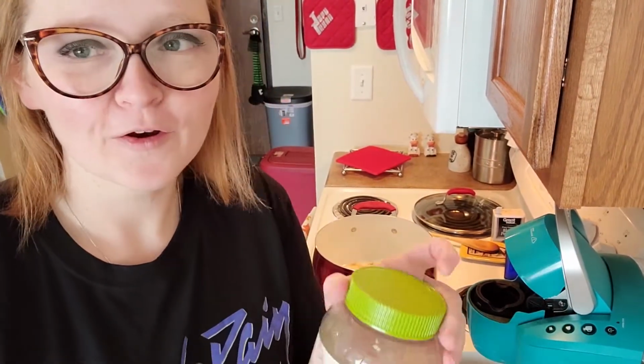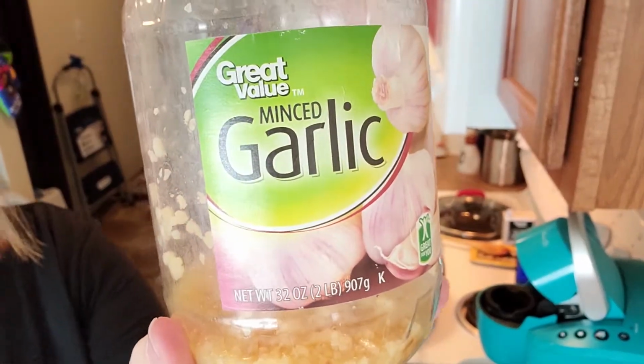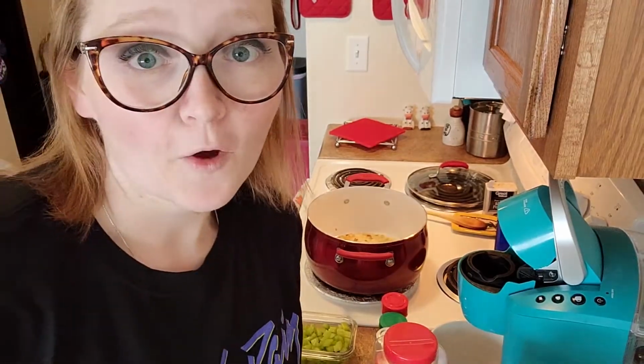Okay, it's been 3 minutes for our onions or shallots, so we are gonna go ahead and do our garlic. We've got our minced garlic, and we're going to do 2 tablespoons and let that cook together for a minute. Okay, it's been a minute, guys.